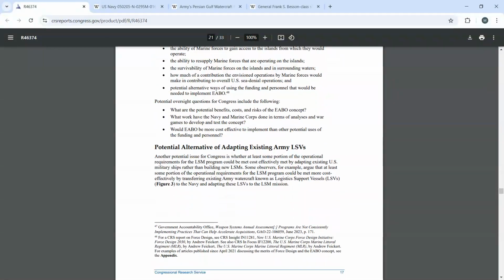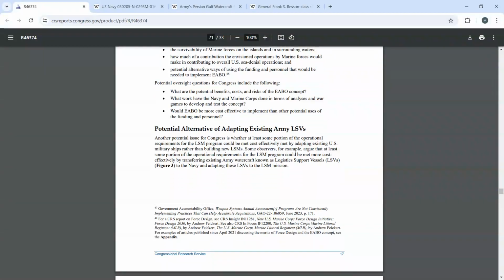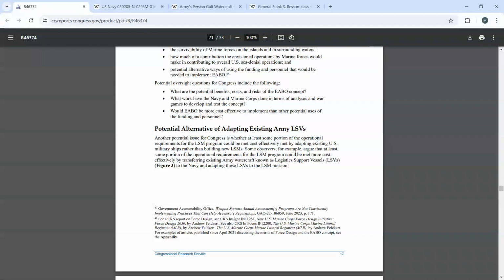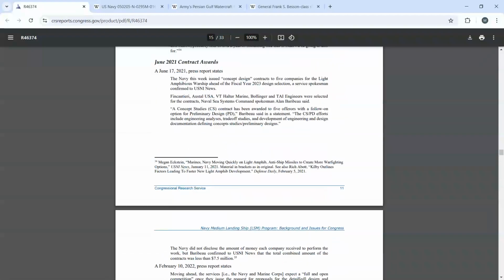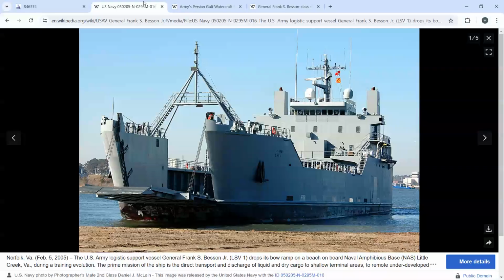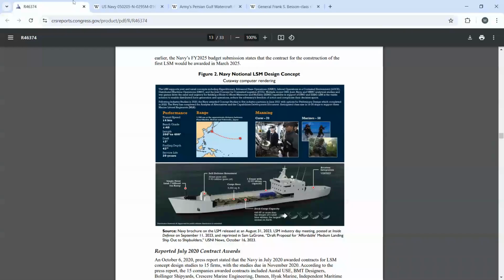adapting the U.S. Army landing ships, the logistic support vessels, right? So, I don't really think about the Army having too many ships, but they do have a lot of ships, and this is what they look like. Doesn't that look familiar? Doesn't this look exactly like the rendering? Scroll back up to the rendering here. Look at that. This is what the Army has. Not a whole lot of difference.